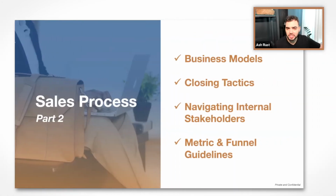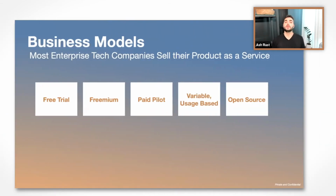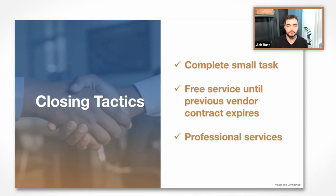All right, sales process part 2. We'll talk about business models, some basic closing tactics, how you navigate the internal stakeholders beyond the people who are the users of the product, and then some basic numbers on what you should expect when you're looking at your own sales funnel. So, business models. Most of the time nowadays, people in startups are selling their product as a service.